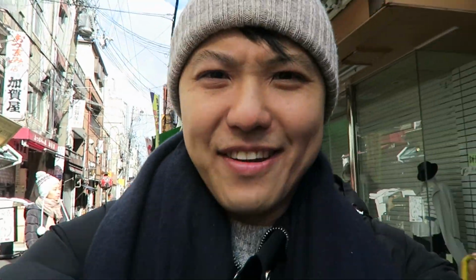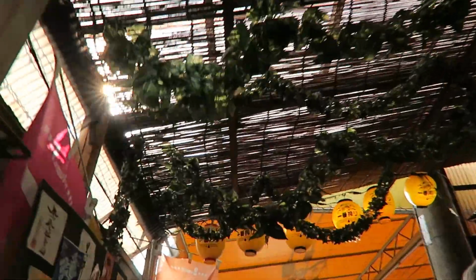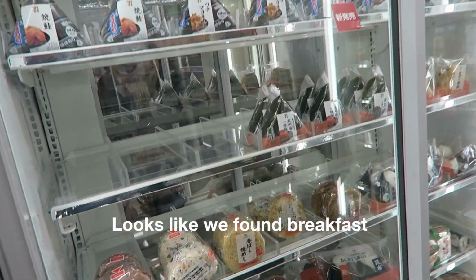So normally there's like a bunch of restaurants and there's always things open, but that's at night time. Now it's morning and everything's shut. So we might just have to have 7-Eleven breakfast. I don't know. Alright, so we found breakfast.